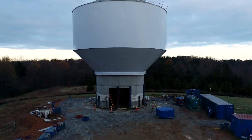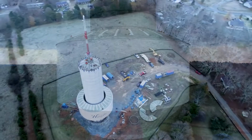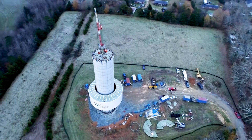Today is the hoisting operation where the tank bowl itself was constructed at the ground level around the concrete support shaft. It's now being lifted up into position at the top of the shaft. The hoisting operation today will take approximately 6 to 8 hours.